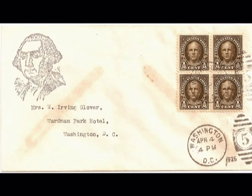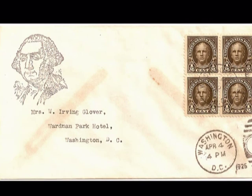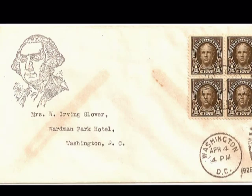Glover's interest in stamps was shared by his wife, who collected first day covers, a specialty that became popular in the 1920s. This cover is addressed to Mrs. Glover at their residence at the fashionable Wardman Park Hotel in Northwest Washington.